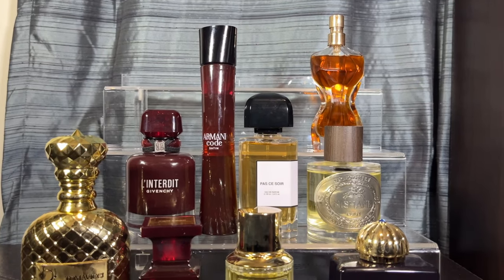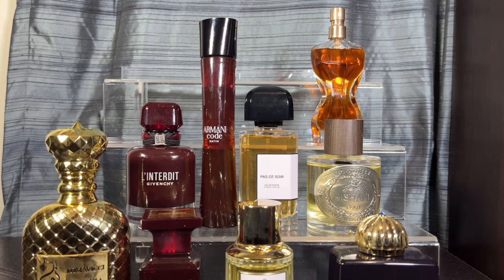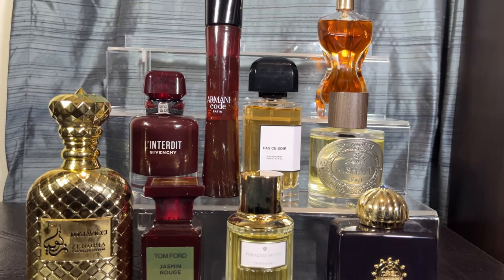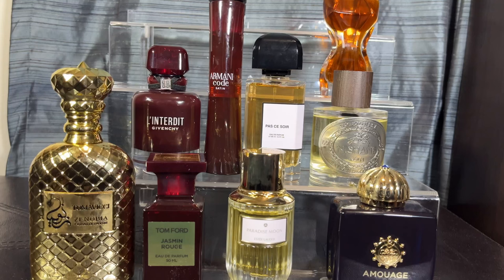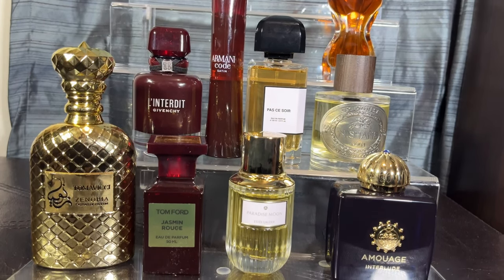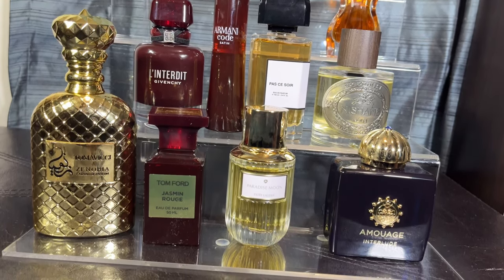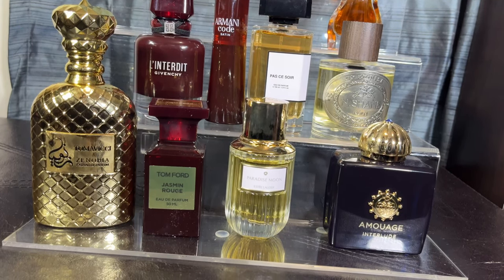If I could have gotten a larger bottle of it, I would have. Tangerine, ginger, orange blossom, jasmine, whipped cream, vanilla, benzoin, cashmere wood, and a base of woody notes. Sandalwood, probably cedar. It's probably so many. If I could have found this in a larger bottle, I would have. But this was so hard to come by once I found it in this 1.7 ounce. If I'm not mistaken, I just bought it because I had to have it in my collection.